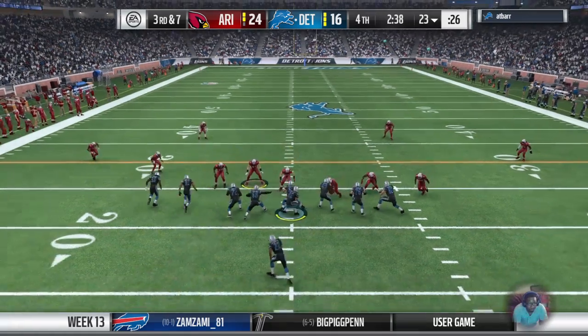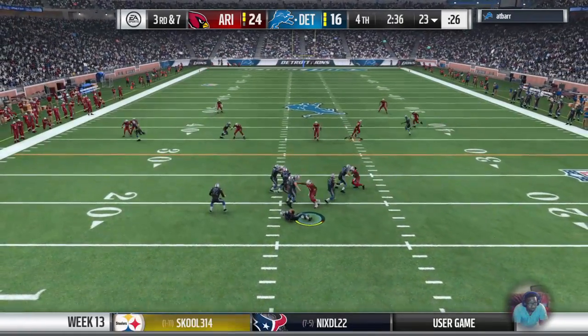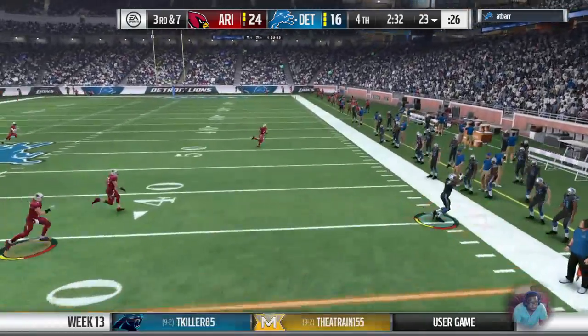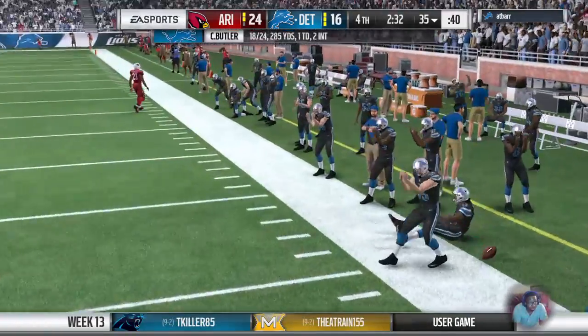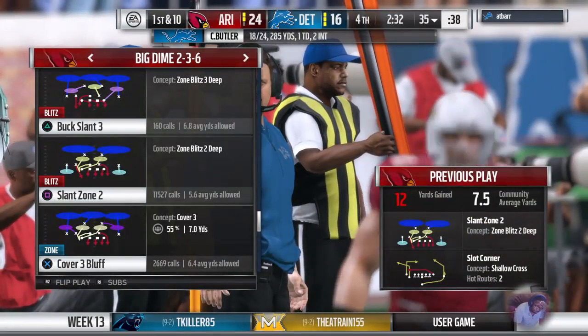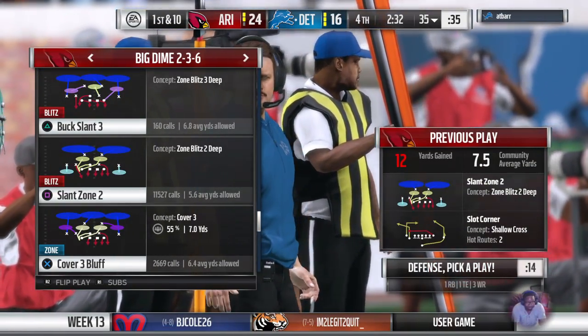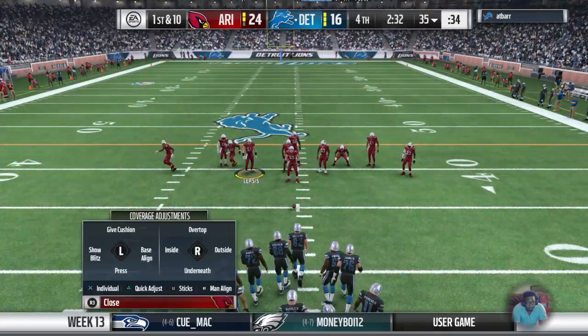And it looks like we've got a dime set here defensively. 6 DBs in the game. He's got time in the pocket. Going to throw right side here, complete. The 12 yards that time and picking up the first. He's been a busy man here in this one, and they're showing off some nice footwork to stay in bounds.